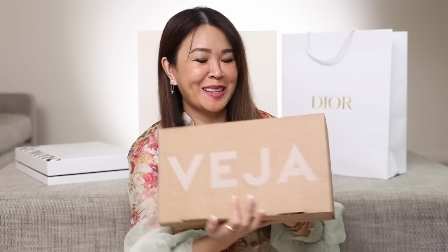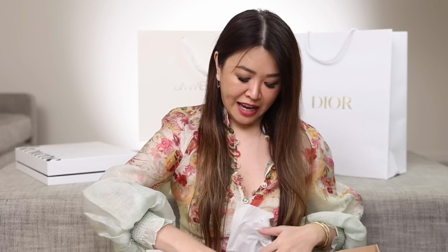Next up is actually something for hubby. And I think a lot of you guys may have known about this brand already. It is Veja. I hope I'm pronouncing that right. Let me know in the comments below if you guys own any of their shoes, but they are a Brazilian company, I believe. And I have been told their shoes are so comfortable, so I wanted to buy hubby a pair. And again, I also got these from Browns because why not?